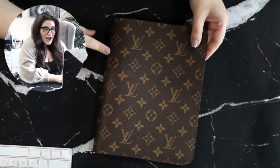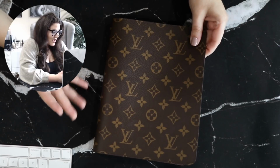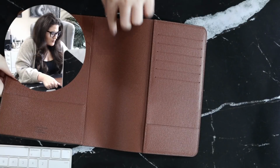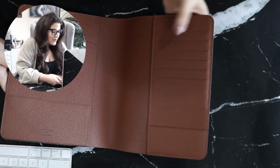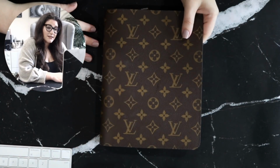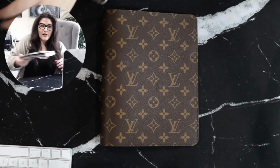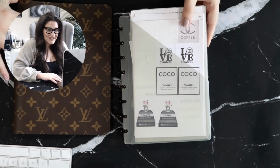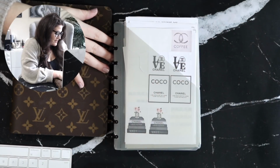This agenda is actually a really great size. It really is a true A5. I believe it's something like 9 inches, maybe 9¼ inches. You guys can find the dimensions on Louis Vuitton's website, but it really does seem to hold a lot, and I like how floppy it is, so you really can stuff this very, very well. What I've been using inside of there right now, and we're not going to go into what's exactly in this packet of goodies, but I have been using my disc bound system in there.